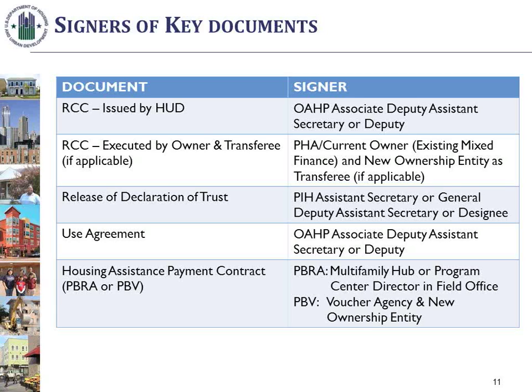So we have the RCC, which is issued in OAP. It's executed by the owner and transferee if applicable. We have the release of the Declaration of Trust, which is executed in PIH by the Assistant Secretary or Deputy. We have the Use Agreement, which is executed by OAP and then the owner in the closing. And we have the HAP contracts, which for PBRA has to be signed by the HUD Multifamily Director, and PBV doesn't have a HUD signature.